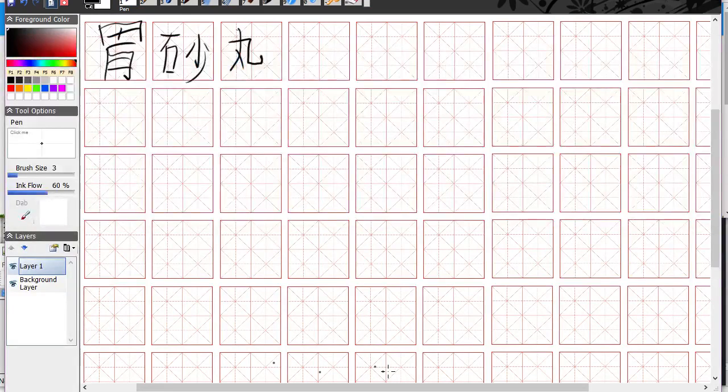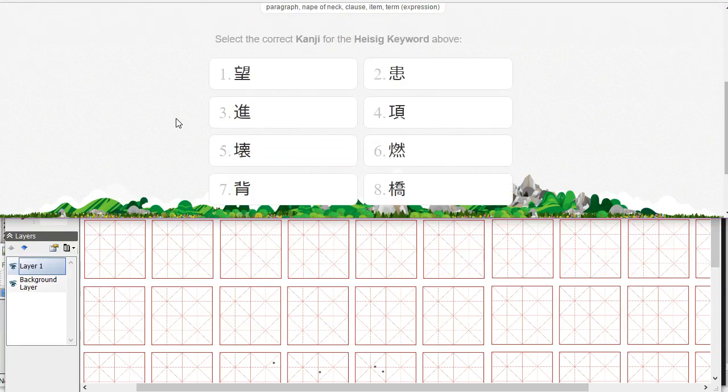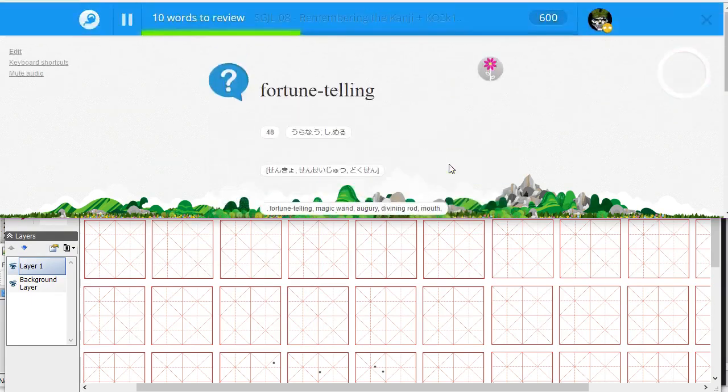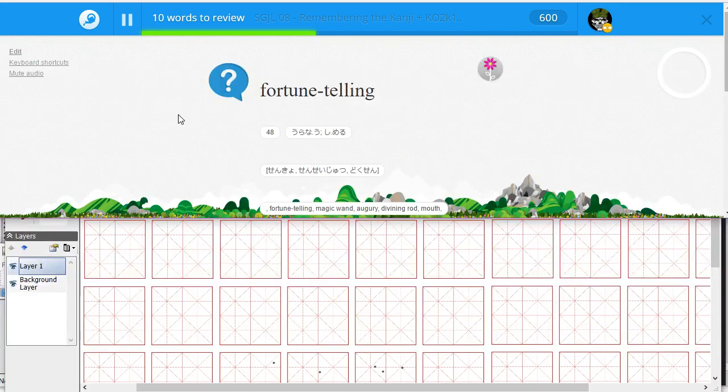Paragraph, that's a craft for the head. And these are actually kind of hard right now, huh? Paragraph. What do we got? So it's Jiko. Okay. Fortune telling, that's easy enough. Okay. That's supposed to be Uranau.